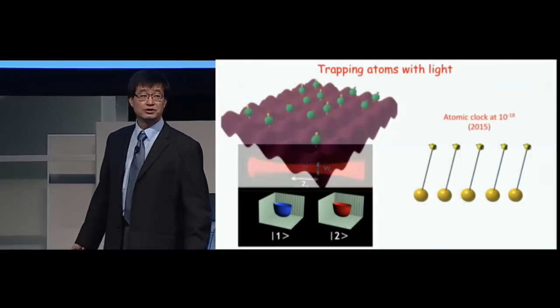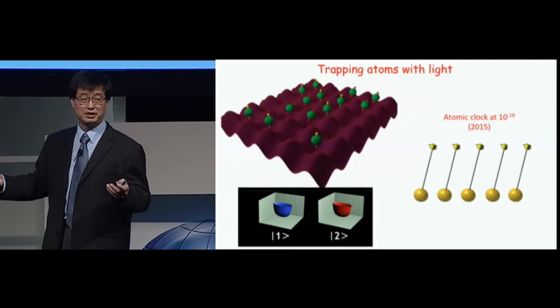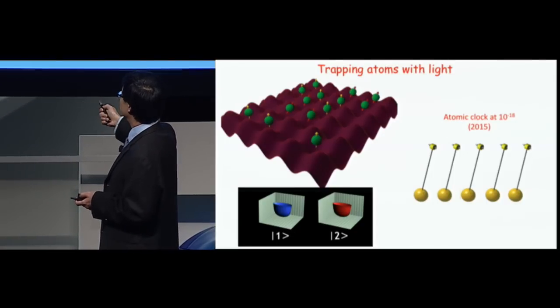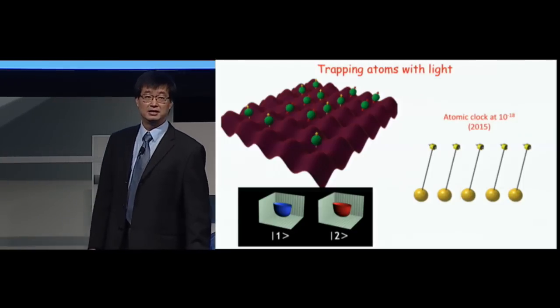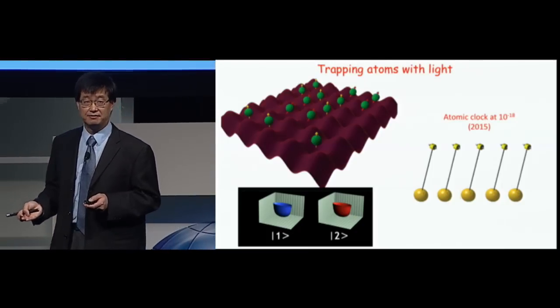And with technology like this, finally we can put thousands of these atoms trapped in this web of light. In fact, we can put them into this cartoon type of structure made out of light. And these atoms are sitting there, thousands of them, each one of them representing one pendulum clock, imagine. And you can measure all thousands of these clocks at once. That's why we can get down to the one part in 10 to the 18 level.